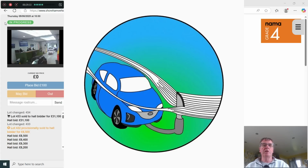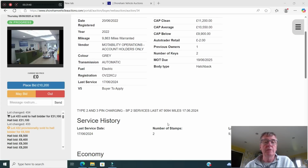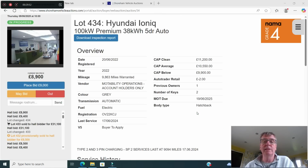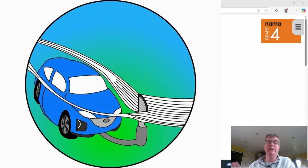It's wind knife time. Hyundai Ioniq, the original. 38 kilowatt hour, 100 kilowatt premium. So it's not the top spec, but it's got a good spec. Grade 4. 9,000 miles on a 22 plate, both cables there. These folks are brilliant electric vehicles. They're called a wind knife for a reason, because they just cut through the air.